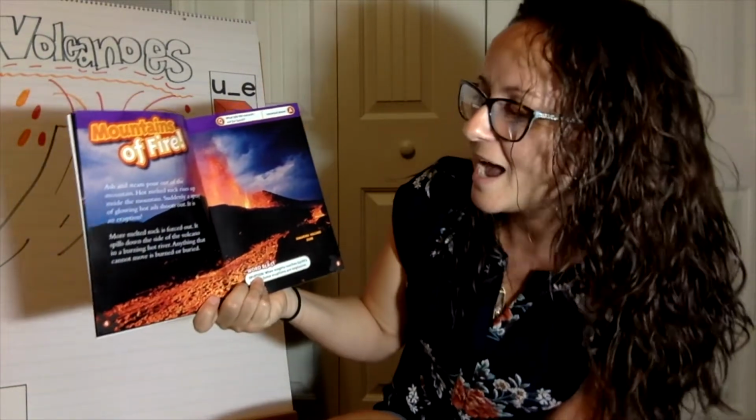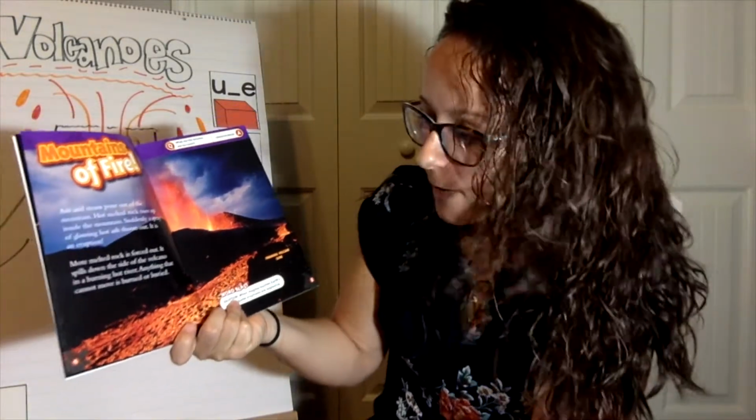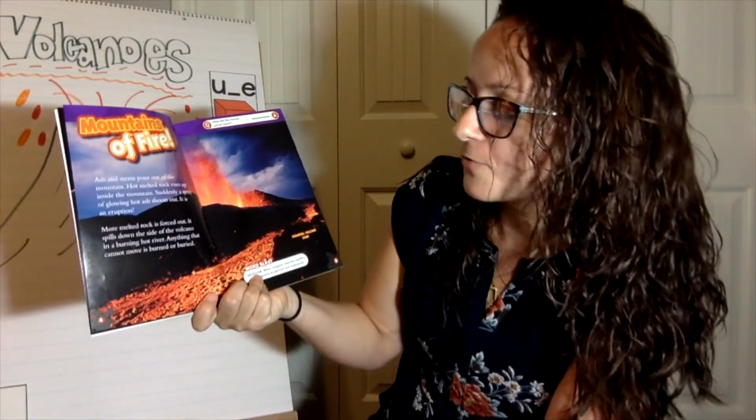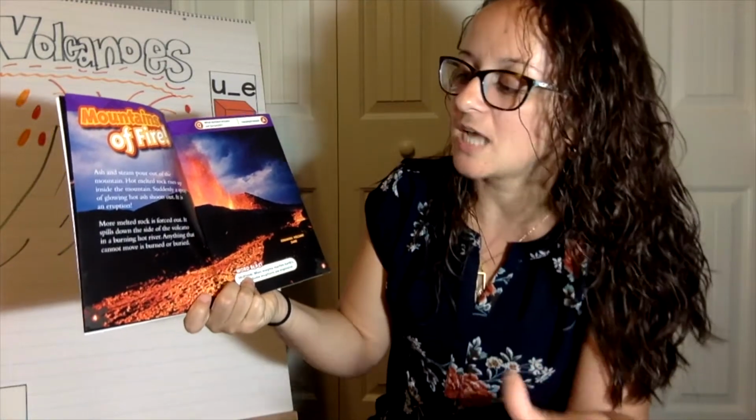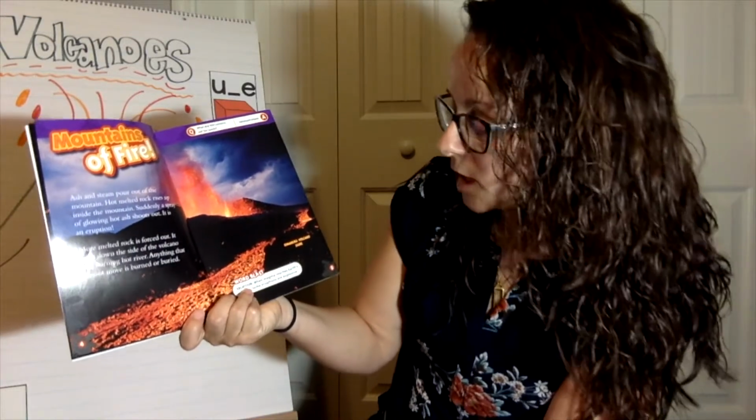Mountains of fire. Ash and steam pour out of the mountain. Hot, melted rock rises up inside the mountain. Suddenly, a spray of glowing hot ash shoots out. It is an eruption. More melted rock is forced out, and it spills down the side of the volcano in a burning hot river. Anything that cannot move is burned or buried.